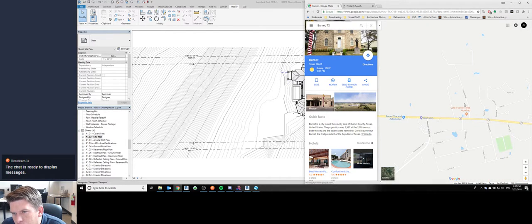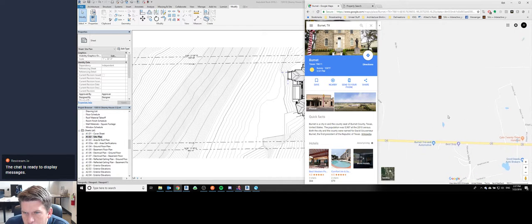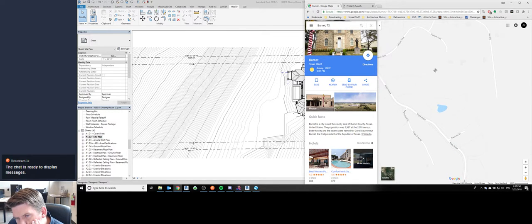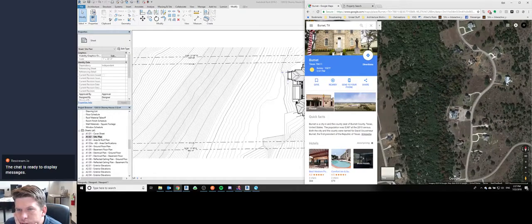So it was somewhere like... Yep, there we go. So I was hoping that they had maybe the parcel sizes here. Oh, there it is right there. That's definitely it. Definitely it. Okay. So it might be pretty flat right in there.